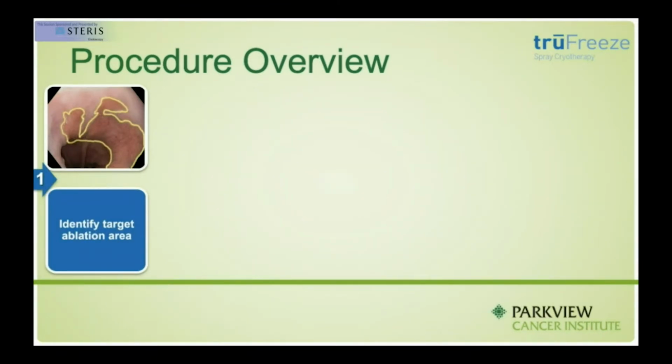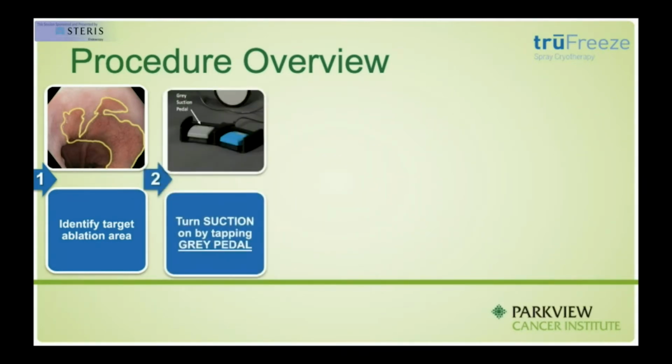So we identify the area that we want to ablate. In this case, you're seeing an example of Barrett's esophageal tissue. Once it's been identified and recognized by an experienced endoscopist, we then hit the gray suction pedal, and this is after the catheter is down through the patient's mouth when they're sedated, asleep and comfortable. That catheter is positioned in a specific area, and those holes in the suction catheter allow for active ventilation. We then hit the gray suction pedal.